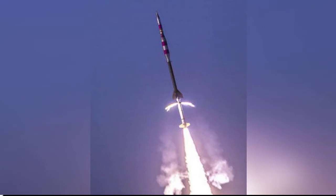The next promising launch by NASA is scheduled from Wallops yet again. This launch will be Orbital ATK's Antares rocket carrying the Cygnus spacecraft with supplies and experiments to the International Space Station.